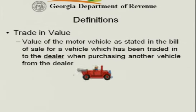If I buy at a dealer, I can deduct the trade-in value. Only if I buy at a dealer. Again, we don't give credit for a trade-in if you're buying it from a casual sale. Because again, there could be, I want this car, but I'm going to trade you my boat and my microwave and two or three other things, and so at the end of the day, you're only trading a few dollars. So in the case of a casual sale, there is no allowance for a trade-in. In the case of a dealer sale, it's whatever is on the bill of sale.